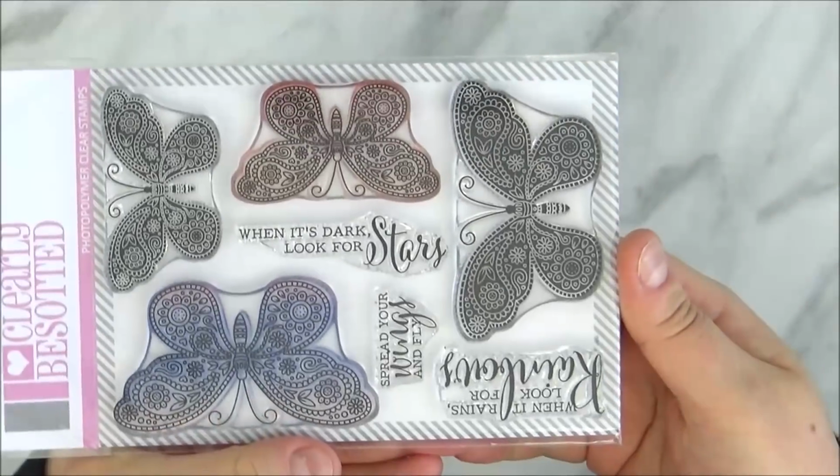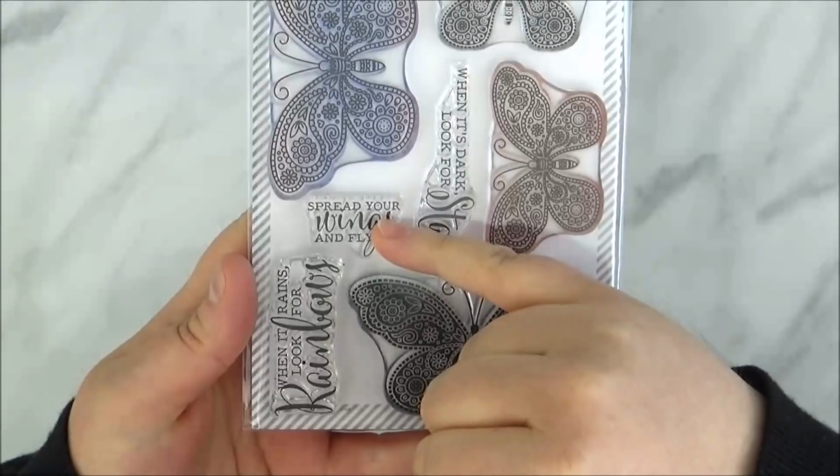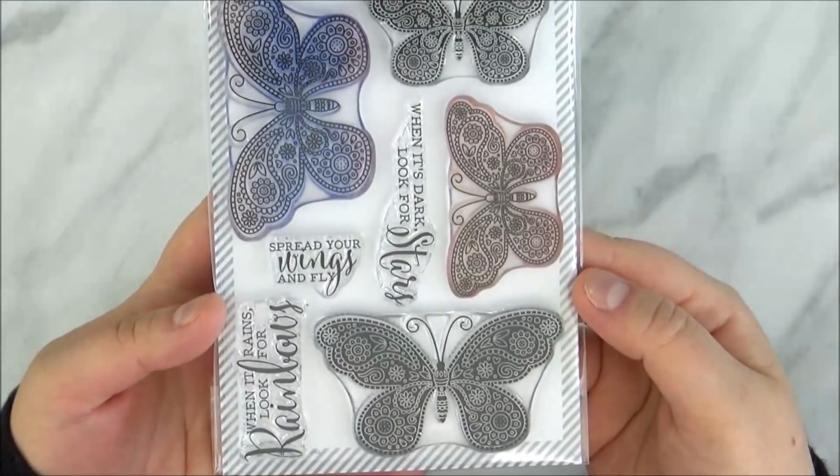And then again, some great sentiments. You've got when it's dark, look for stars. Spread your wings and fly, and when it rains, look for rainbows. Really pretty set. And before I get on to the sample that I used it on, I'm just going to share with you the next set because I used this as well.